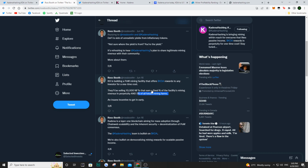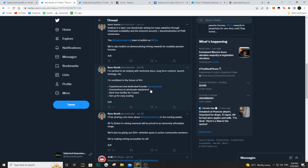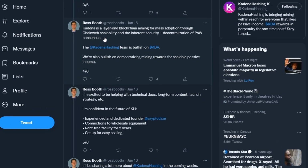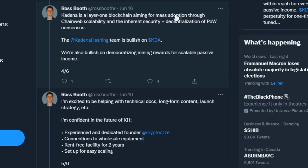And then if we continue on here with this thread, he says Kadena is a layer 1 blockchain. We kind of went through it really quickly. They are aiming for mass adoption through Chainweb scalability and the inherent security and decentralization of a proof of work consensus, because of course mining is proof of work. It's not a proof of stake protocol. And then he goes on saying that he's going to be helping out the team with technical docs, long form content, and launch strategies.